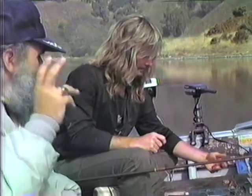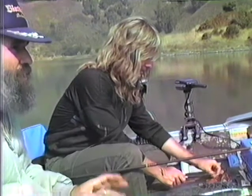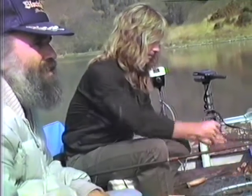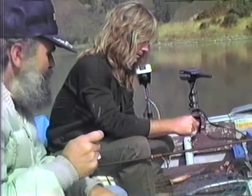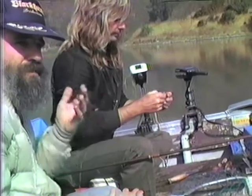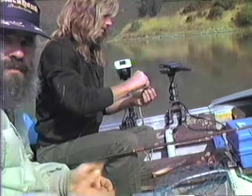Again, we just moved, and the first cast, boom, we got one on. So that's the way it's been. Every time we move, we catch a fish right away, and then it just stays dead for a while, and then we pick it up and move. That stays consistent with catfishing. You've got to remember that no matter where you're catfishing, the trick is if you don't get a bite within 5-10 minutes, go ahead and move.